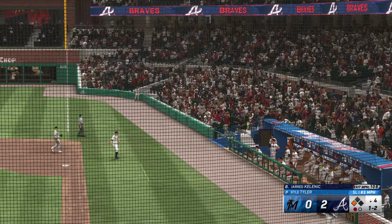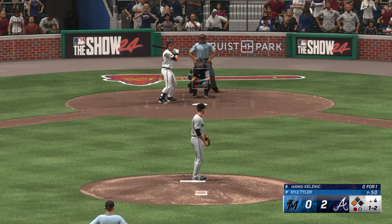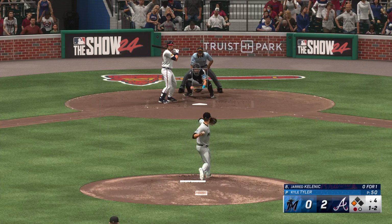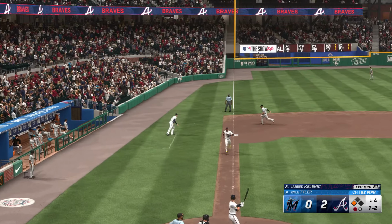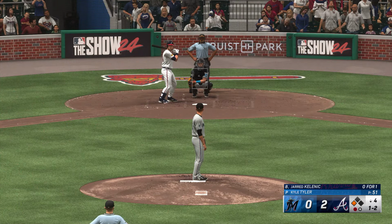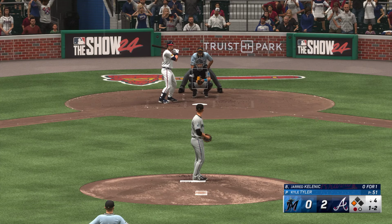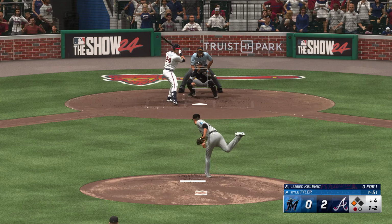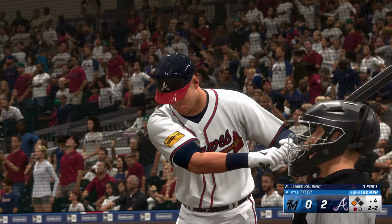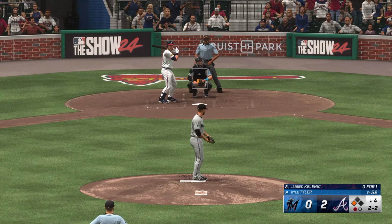Fouls it off, still one and two. One away with a runner at third. The 1-2. In this situation, he's trying to get you to pop something up or jam you. That's a really good take, knowing you got an opportunity to drive in a run here.